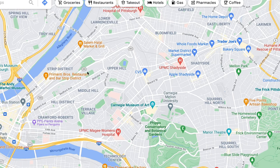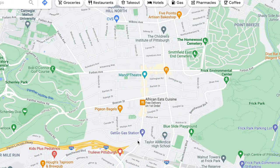to Bigelow Boulevard. The main two streets in Squirrel Hill are Forbes and Murray Avenue. This is where you see all of the different businesses and the independent food merchants. Typically, Squirrel Hill traffic is not bad compared to other areas of Pittsburgh, but if you do see some congestion, it will be along these two roads, and typically will be during lunch hours or after work.